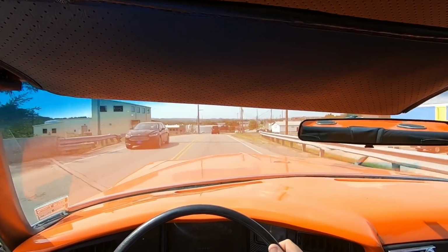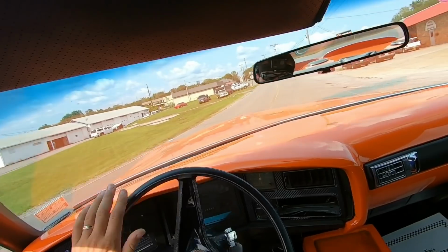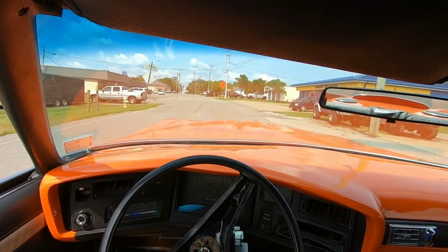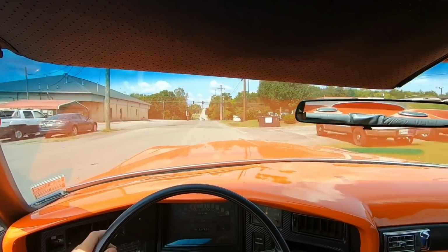Take a right on this road here. It's where the speed bump is. You're not going to hear anything in this car. Usually tell you to listen for rattles and suspension. The suspension's awesome. Speed bump's coming out right here. Hardly even noticed.